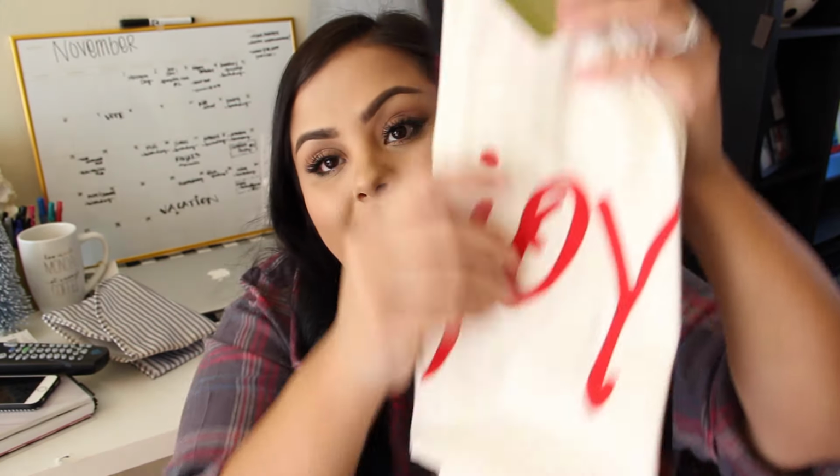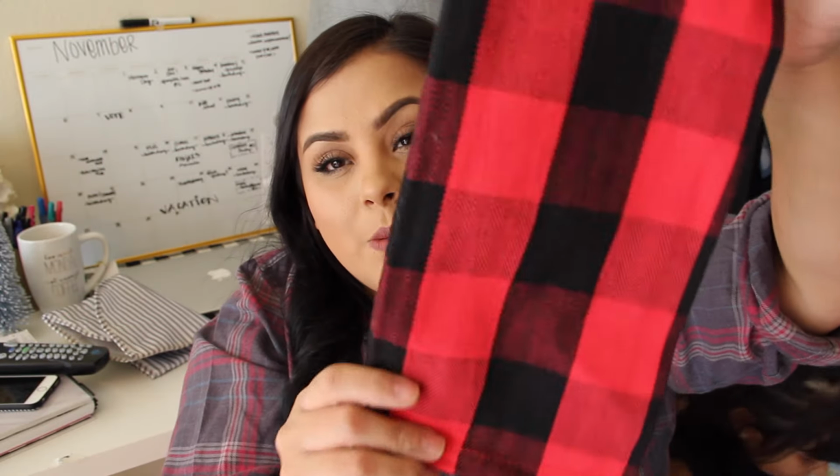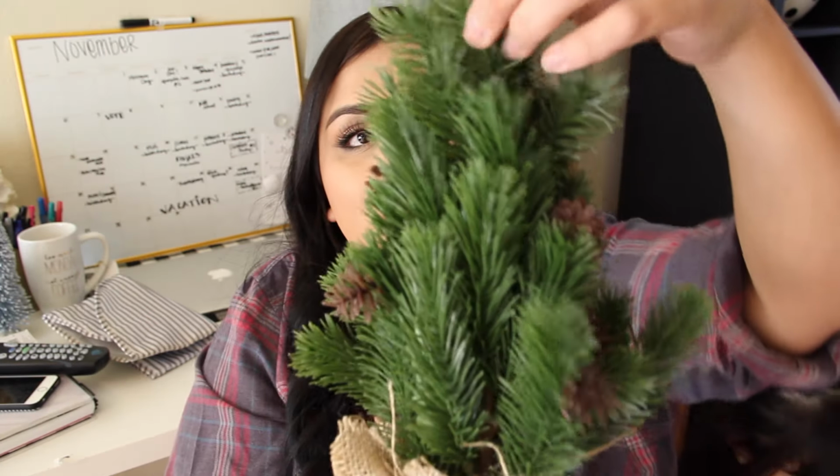Me and my daughter love to plan, so I use these when we decorate, and she will use them too, so I got us a set of those. I found this, and it just says joy, and then it has this plaited one. So I'm going to throw this into my kitchen on my oven. I thought they were really cute. Here is that other tree.